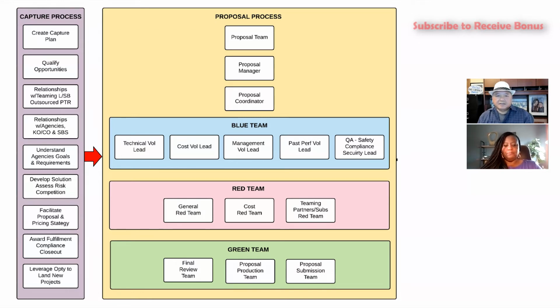So once the red team looks through it, makes all the recommendations and changes, then why do you think it's called the green team? That means it's good to go. Yep, it's good to go. So the green team does a final review. So there's the final review team, and then there's the proposal production team.